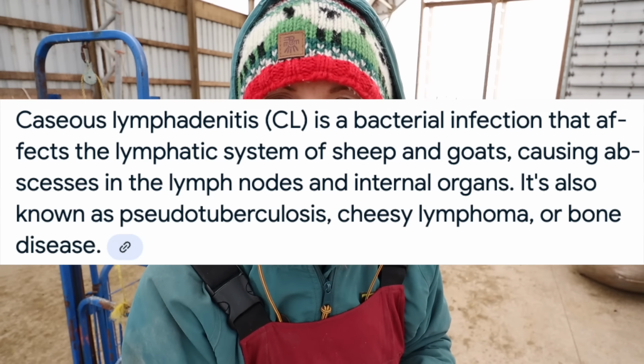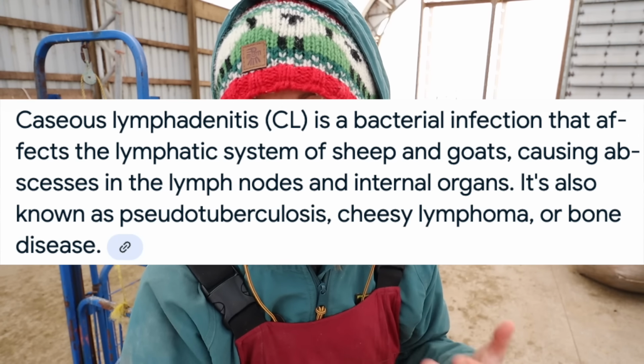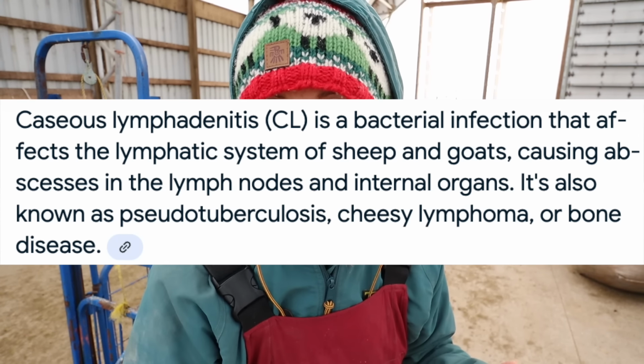Glamvac is a vaccine that covers Clostridial and also Caseus CL, if you will. I always screw up the second name. It's like Caseus lympho blah blah blah.